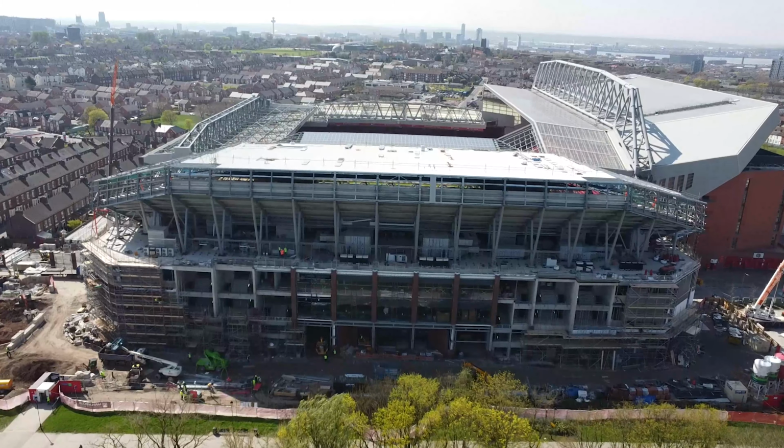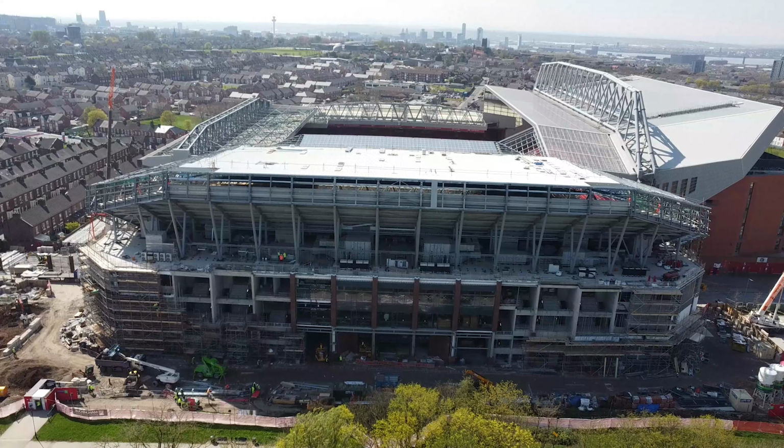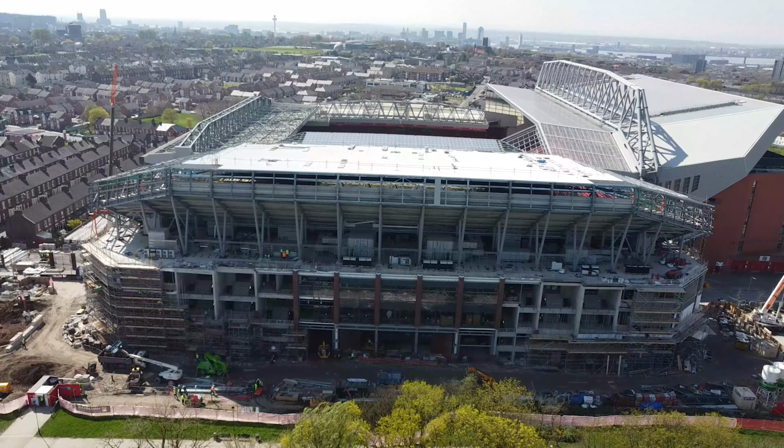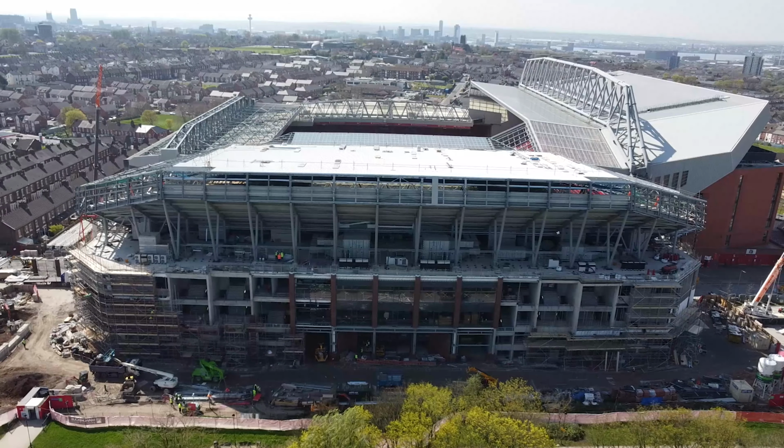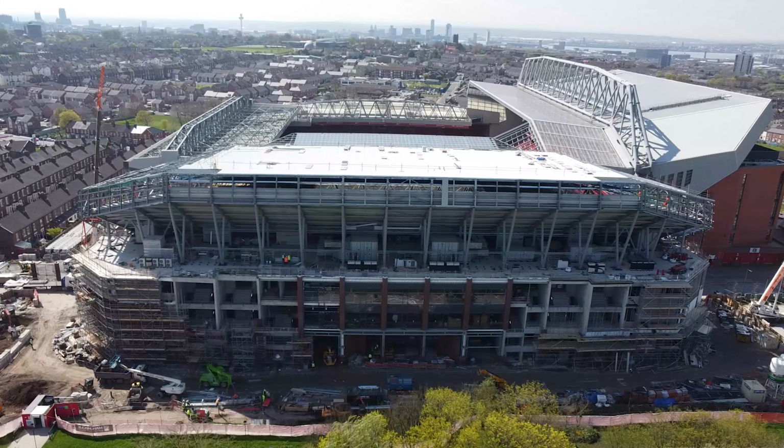Towards the centre of the picture, you can see there they've done all the brickwork in the middle of the back of the stand, and they've also started putting the windows in as well.